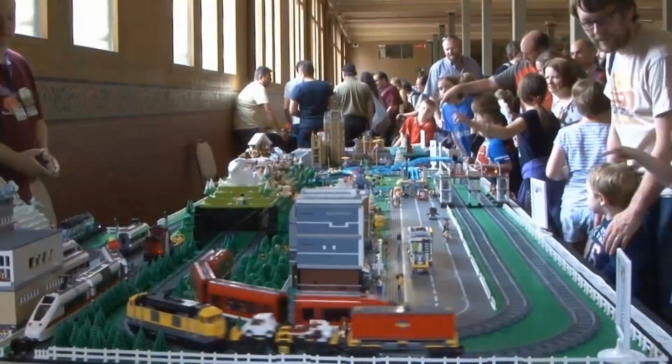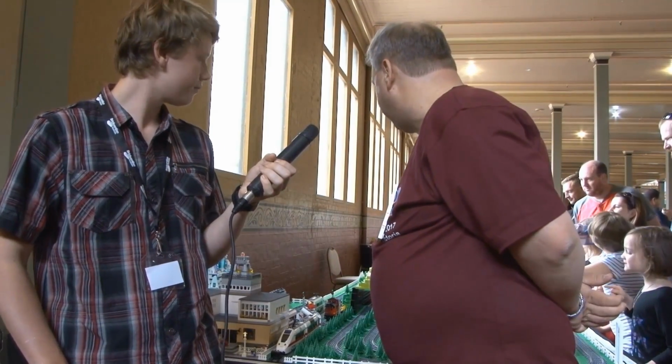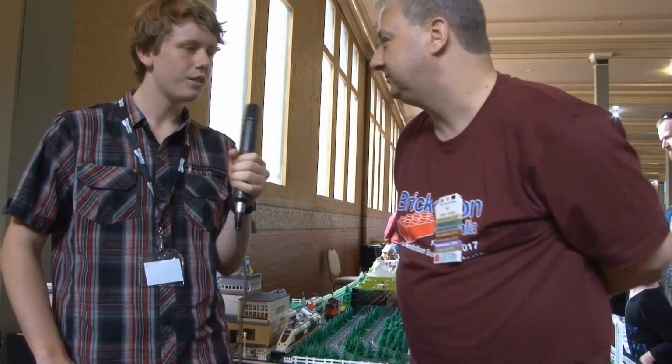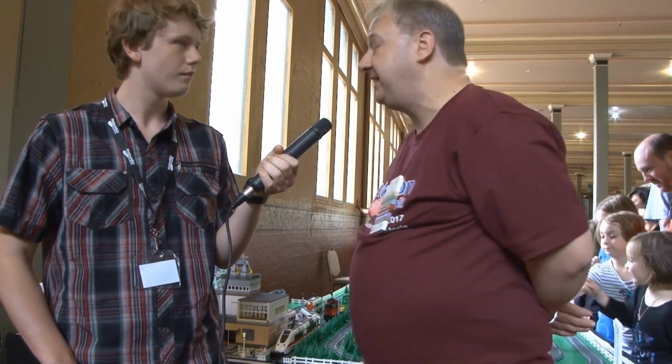So I'm here with Peter. Hello, Peter. So what did you build and why did you bring it to Brickvention? I built pretty much all you can see here. I've been doing Brickvention now for 7 years. This is my 7th Brickvention, and I build it because I like to build. So how long have you been collecting Lego? You could say since the late 70s, but I did have a period when I was in my early 20s when university took over, and once I'd completed my degree, I was able to get back into it again because it was something I enjoyed.